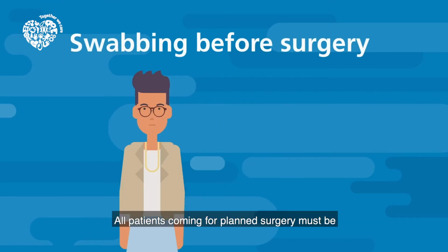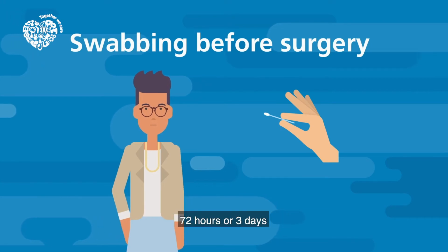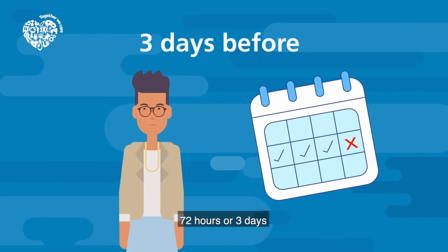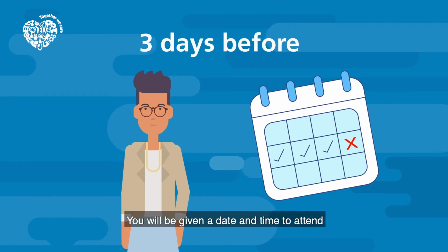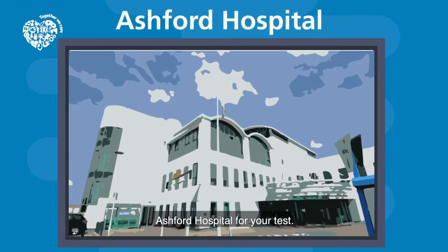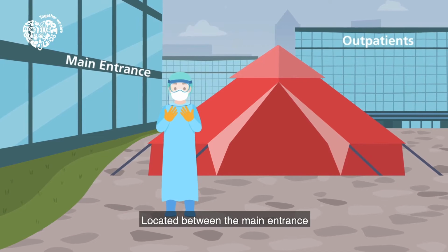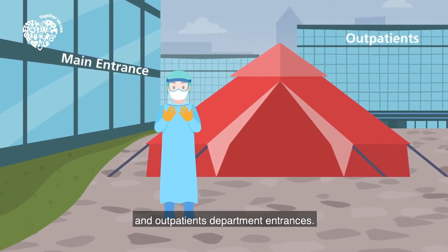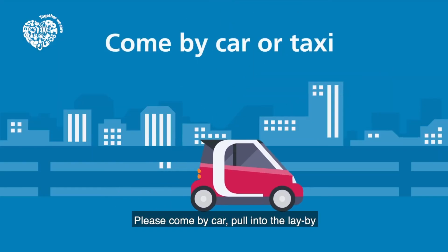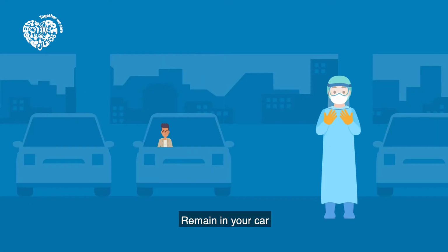All patients coming for planned surgery must be swabbed for COVID-19 72 hours or 3 days prior to admission. You will be given a date and time to attend Ashford Hospital for your test. It will be carried out in the red tent area located between the main entrance and outpatient department entrances. Please come by car. Pull into the lay-by in front of the red tent. Remain in your car and a nurse will come out to meet you.